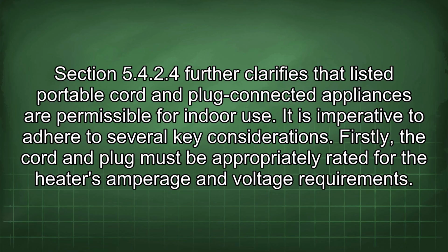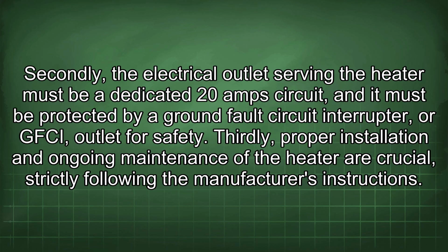It is imperative to adhere to several key considerations. Firstly, the cord and plug must be appropriately rated for the heater's amperage and voltage requirements. Secondly, the electrical outlet serving the heater must be a dedicated 20 amp circuit, and it must be protected by a ground fault circuit interrupter, or GFCI, outlet for safety.